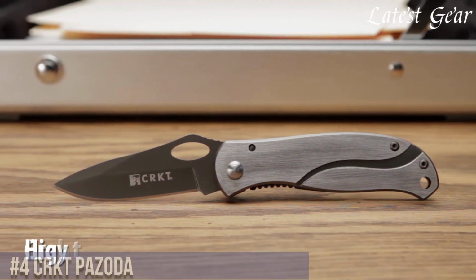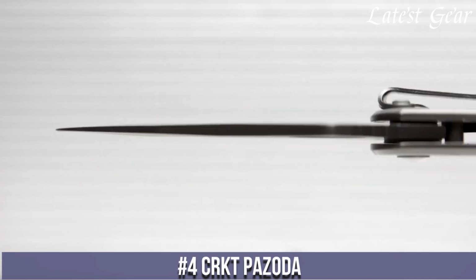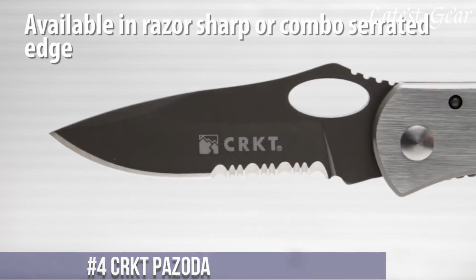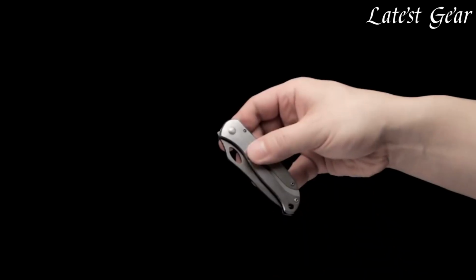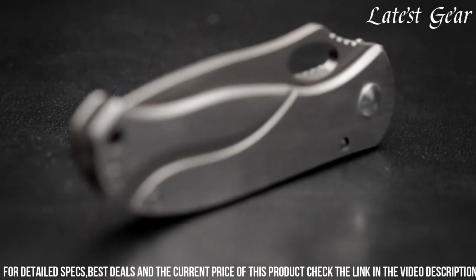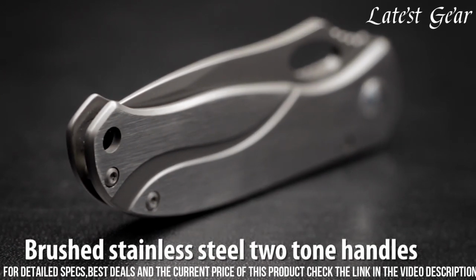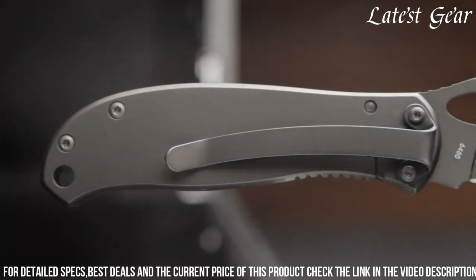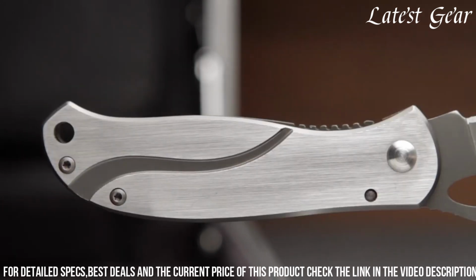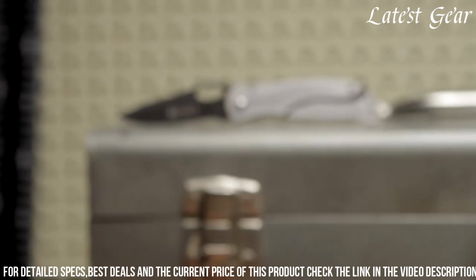Number 4. The CRKT Pezota is a compact and functional folding knife designed for everyday carry and utility. Crafted with high-quality stainless steel, this pocket-friendly knife boasts a versatile 6.25-inch blade, offering durability and precision for various cutting tasks. Its frame lock design ensures secure blade engagement during use, enhancing safety and reliability. The sleek stainless steel handle provides a comfortable grip, while the unique blade shape allows for efficient slicing and piercing.